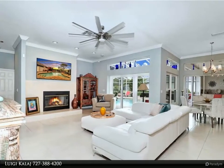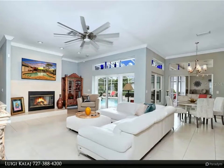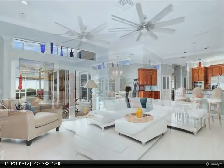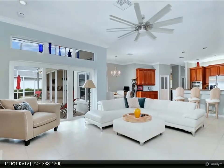Four newer sliding glass doors leading to a large covered brick-pavered lanai with hurricane shutters and a newly remodeled pool with a new pool heater and newly added salt water system, overlooking a beautiful tranquil pond.